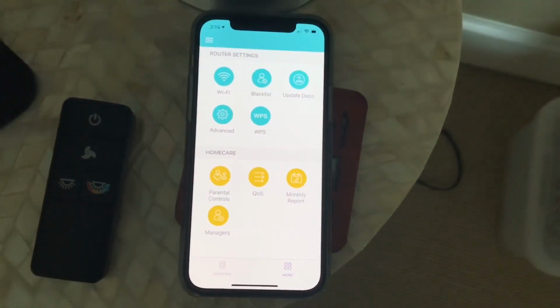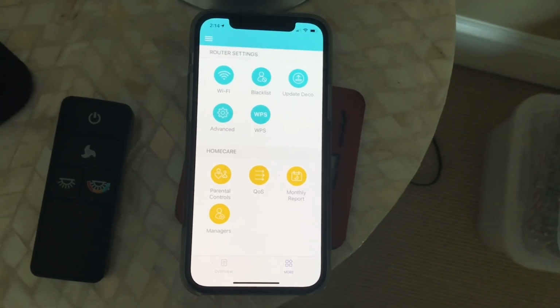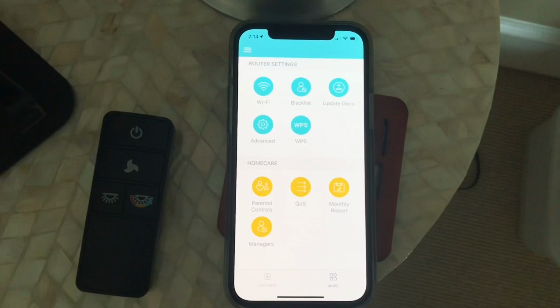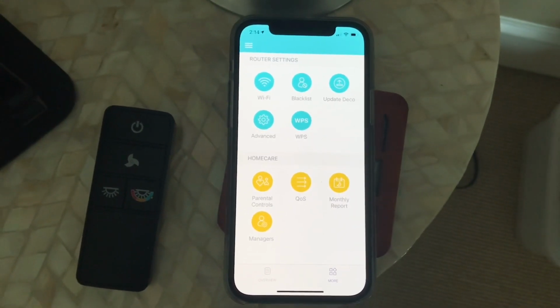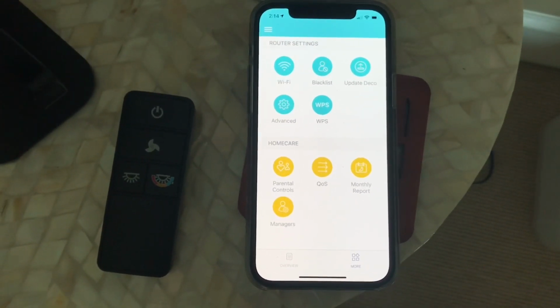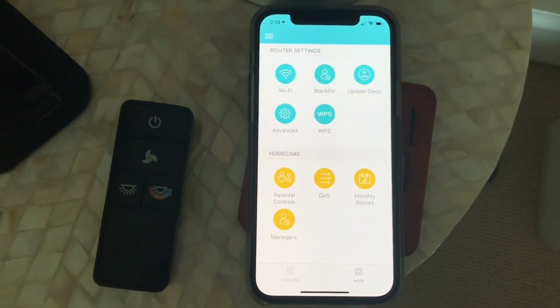And other things you can do in the software, it does give you monthly reports. You can hide the network, so once everyone's devices are set up, you can have it considered a hidden network. It even has a feature where, for other people in the house, you can shake your phone and share the network and the password so they can easily set up their device.